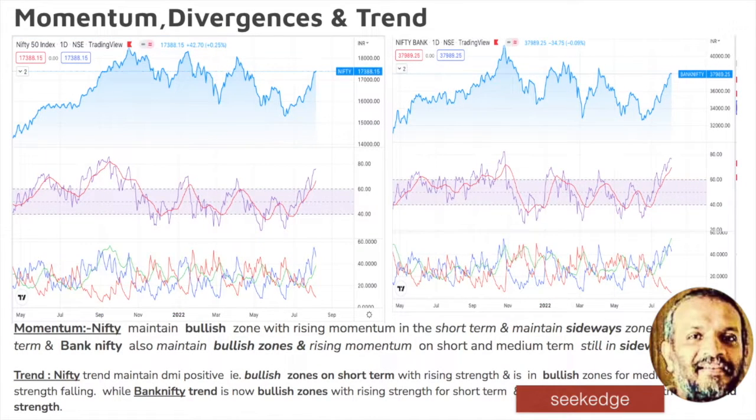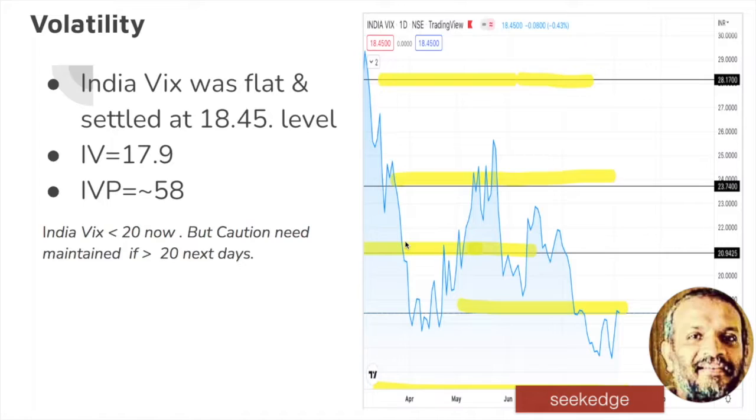Moving on, the momentum divergence in the trend, you can see that yes, momentum is bullish and rising in the short term, on both, and trend is also bullish and rising, clearly in the bullish zone is what momentum and trend is indicating.